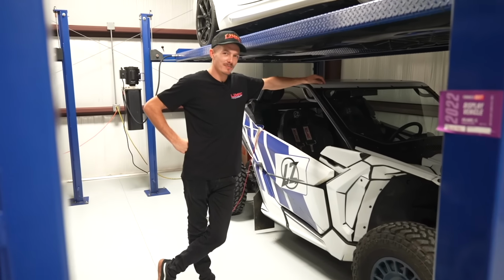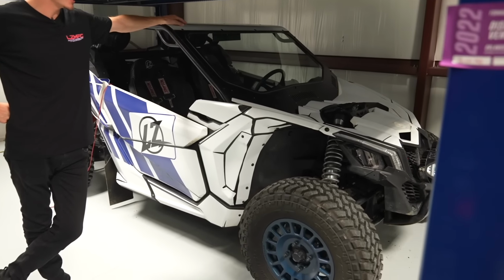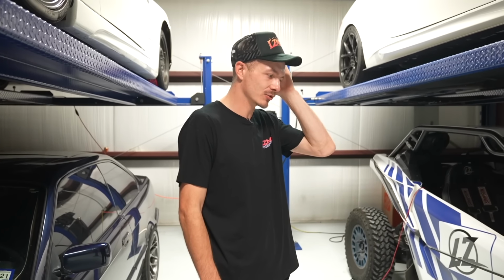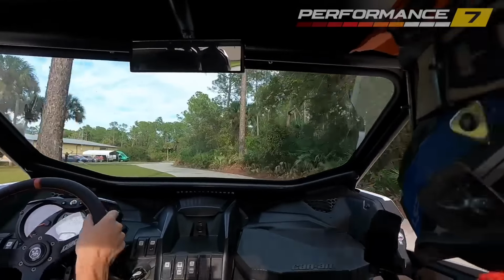Nope. Can-Am. It's been a while. I'm not very well versed in the side-by-side game. This is my side-by-side that was redone by Side by Side Blog, and I'm going to do my best to rate it, but I do not use it nearly enough. I really need to make some trails or make time to go drive this because it's one of my favorite things to do. Performance-wise, I will give it a 7 out of 10.